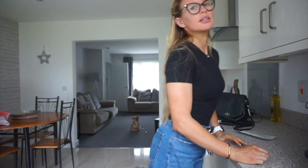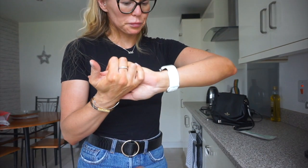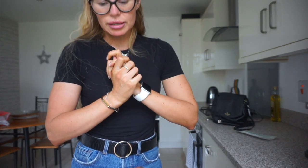Also bodysuit, Stradivarius, jeans, Stradivarius, Vans. So that's basically where we're at the minute.